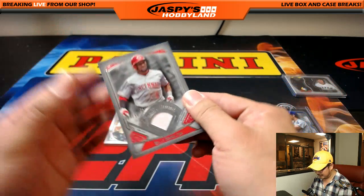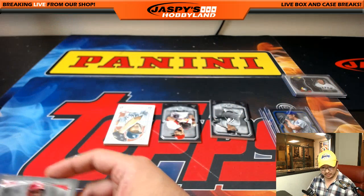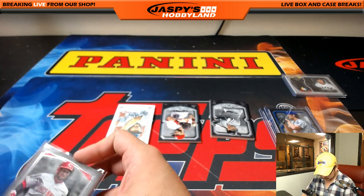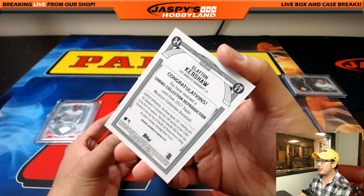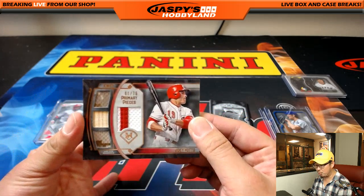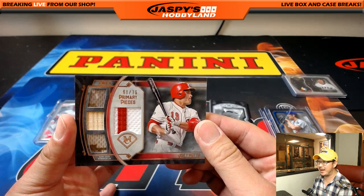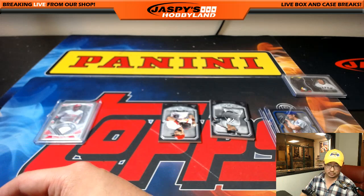We've got Billy Hamilton, 23 out of 50. Meaningful material. Going to the Reds. Fins up. Behind Kirsch is another Red, 60 out of 75. It's a nice set of patches right there. Camo patch, piece of his lumber, the red and the white. Joey Votto.